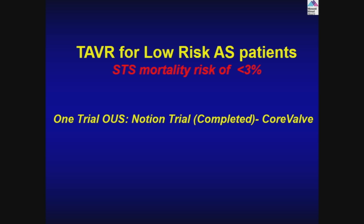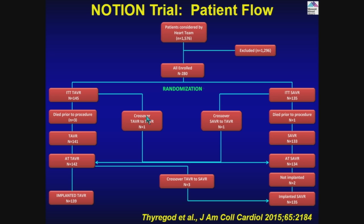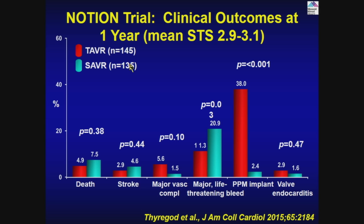Where are we with the low-risk patients, the younger patients with an STS risk of less than 3? One trial has been done outside the United States, which I'll show you the result of. Two other trials have been done in the US, completed, and the results will be presented at ACC 2019. So the NOTION trial, essentially the same thing: low-risk patients, 280 patients randomized to SAVR versus TAVR, and this is what it is at 1 year.